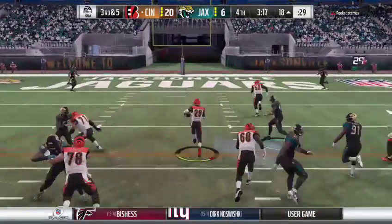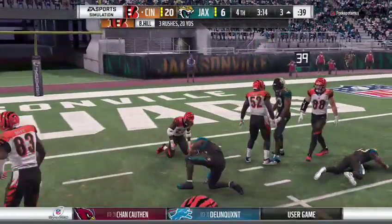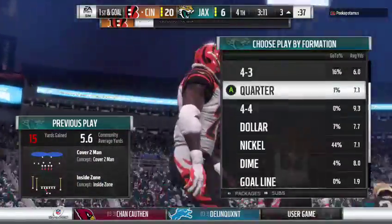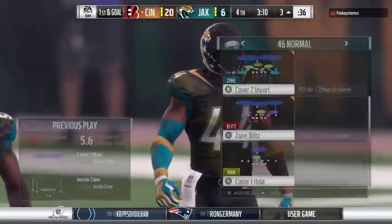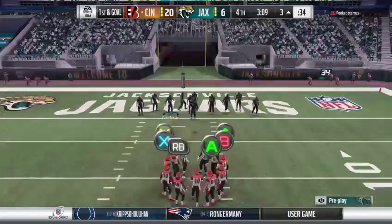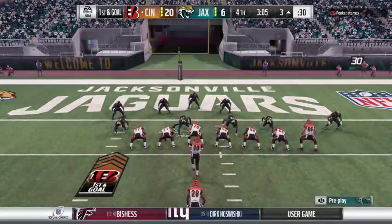On 3rd down, here's Hill. And he will have the first down before he's brought down at the 3. They're able to convert on 3rd down, and that sets up a 1st and goal. Brandon, unfortunately, I've been here before. They've had 2 opportunities to stop them, so this is demoralizing. They haven't gotten it done.